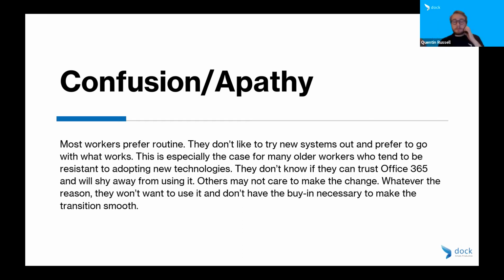Or you might run into a situation where you just don't want to. You don't understand why the change is being made. You don't know why you're being forced to make this switch. And so you just don't want to. And so you don't. Maybe not you in particular, it's kind of a royal you. And this is something that especially applies to many older workers who are just kind of resistant to adopting new technologies, not just Office 365, but technology in general.